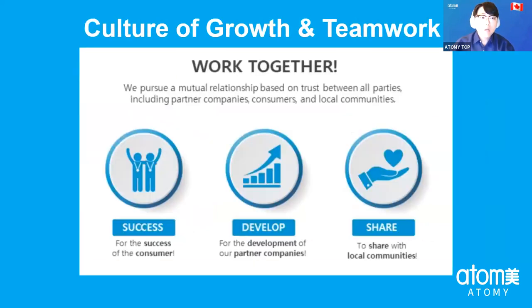And so Atomy is all about the culture of growth and teamwork, right? Growth and teamwork are all that Atomy really loves to say. And it's all about working together in order to grow your Atomy business. And that is based on trust between all parties, including your partner companies, consumers, and the community, right? And so it's very important for us to keep in mind this working together as a team, because this is not something that you do by yourself.